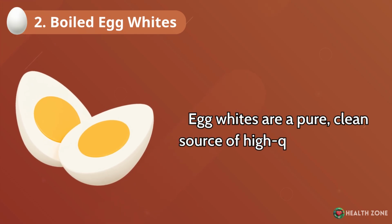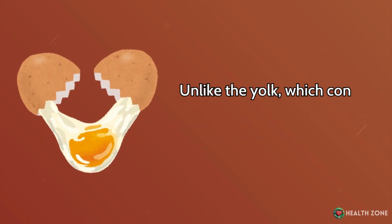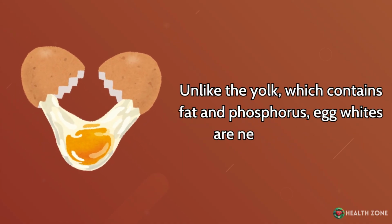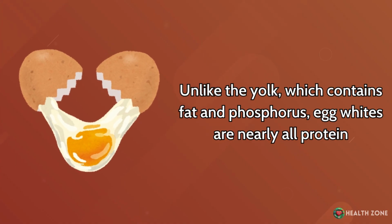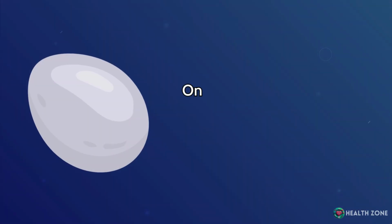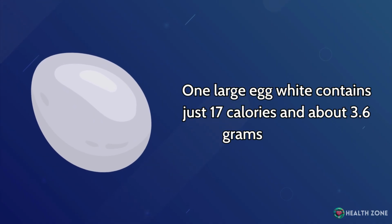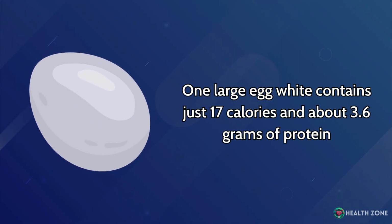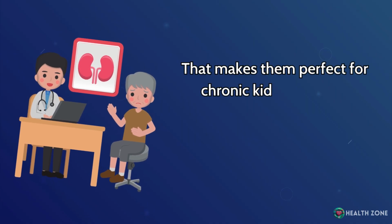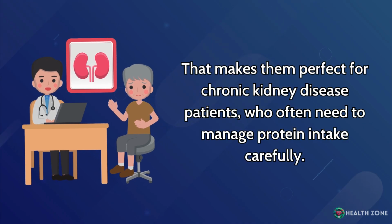Number 2. Boiled egg whites. Egg whites are a pure, clean source of high-quality protein. Unlike the yolk, which contains fat and phosphorus, egg whites are nearly all protein with no potassium and almost no phosphorus. 1 large egg white contains just 17 calories and about 3.6 grams of protein. That makes them perfect for chronic kidney disease patients who often need to manage protein intake carefully.